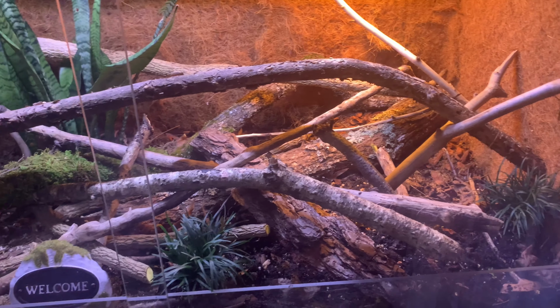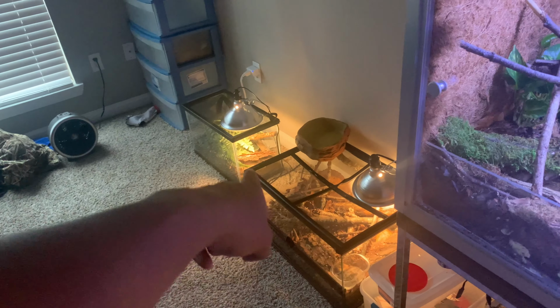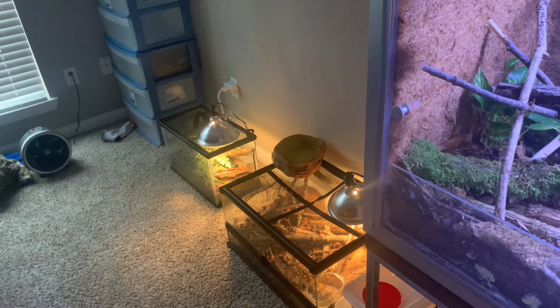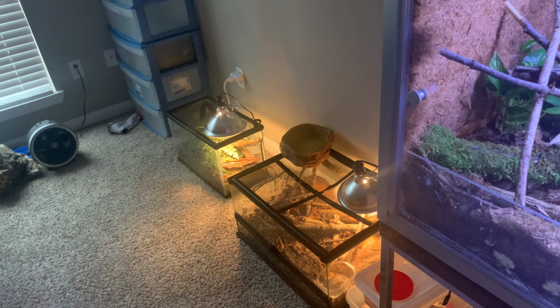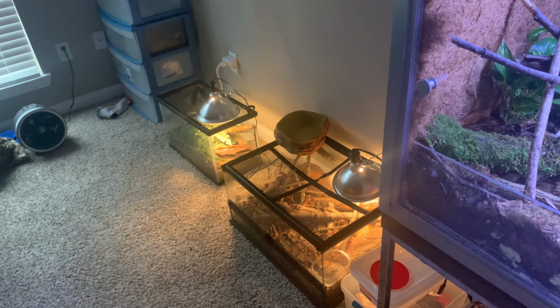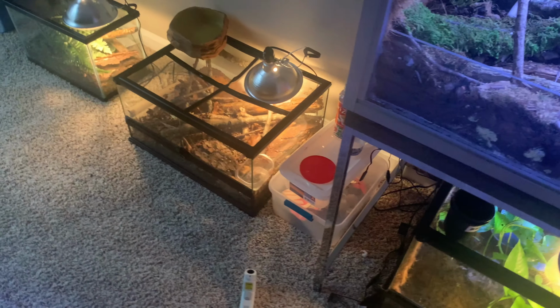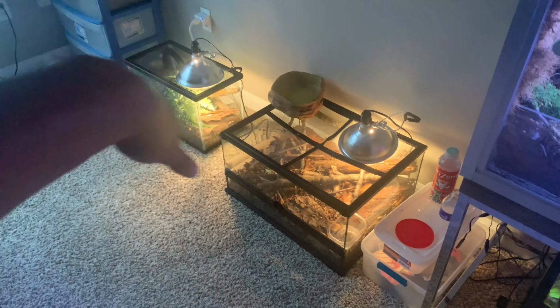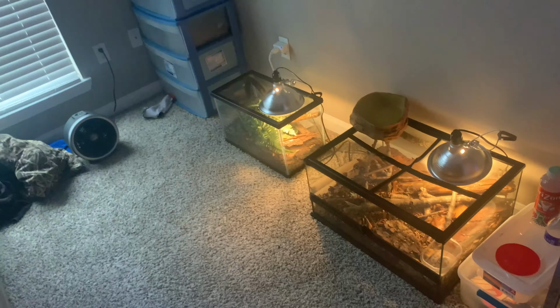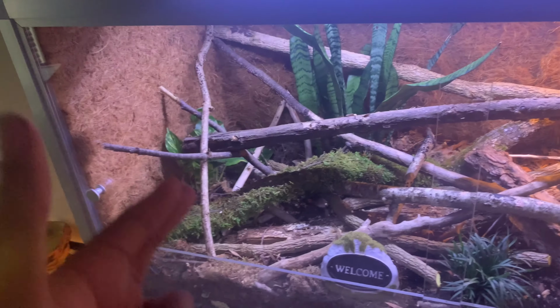I might put fake plants, but I really don't want to do that. I hate fake plants for some reason. I have a fake plant in Ares' enclosure just because, I mean, it's a 10-gallon. I'm not trying to deck it out or make it look beautiful. And plus, he's going to grow. You know what I'm saying? So, it's cool. Okay, I forgot to say something. Bioactive as well. Live plants.